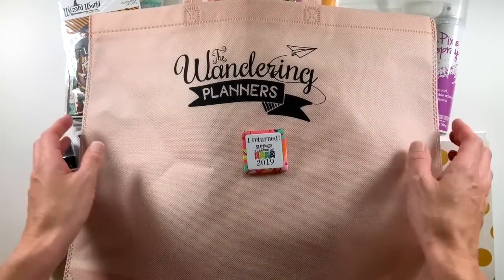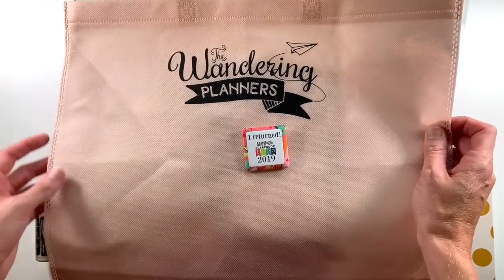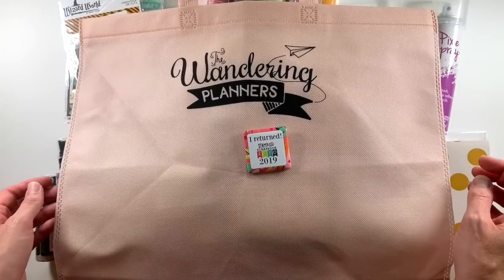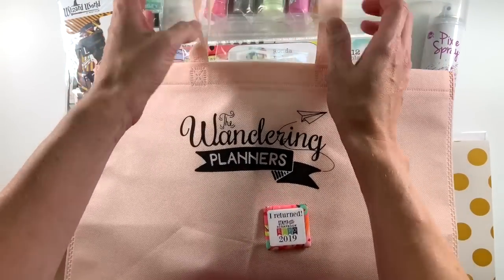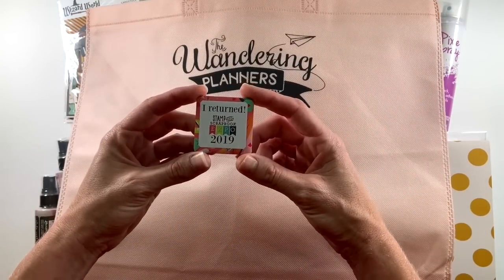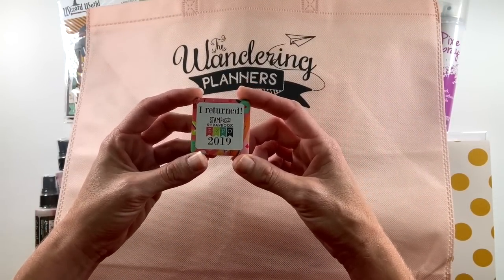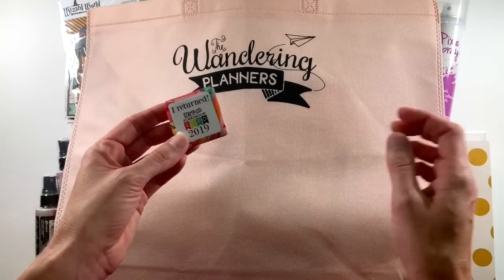When you register, they gave you this bag, which worked out great for carrying around things that I bought, but in true form, I did have additional bags with me that I could throw over my shoulder. This one was a little bit short for your shoulder, but it was nice. And then I also got this button because this was my 3rd year going to the Stamp and Scrapbook Expo, which was pretty cool. So I'll add this to my collection.